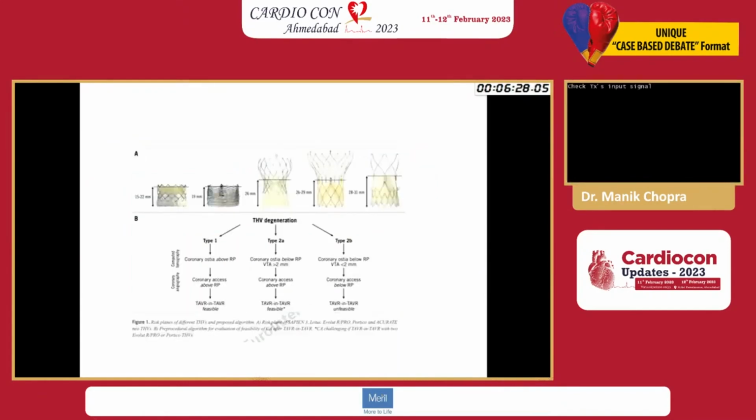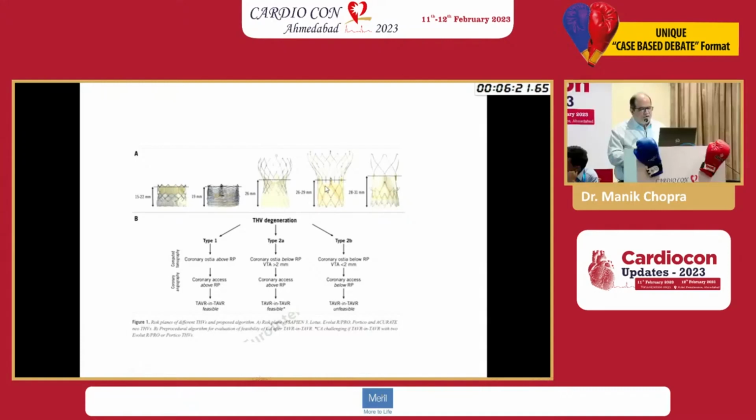So you could see these are different valves: balloon expandable valves, Lotus valve, and other valves. And the point to which the leaflets rise is the risk plane, because once you put another valve inside this, the leaflets are going to rise up to the top of the commissure. So a balloon expandable valve has a slightly smaller risk plane. So if your coronary ostia is above the level of the valve frame, it is type 1, and you could easily access the coronaries even after the TAVR procedure.